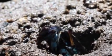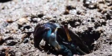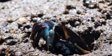What I really like about these crabs, I think, is their eyes. It seems their eyes are their main adaptation for survival.